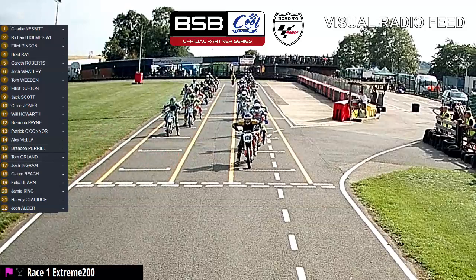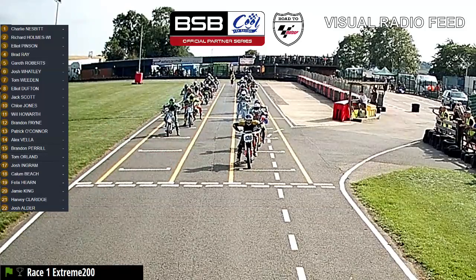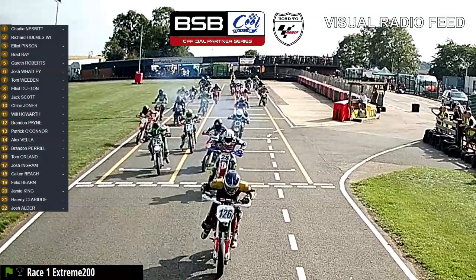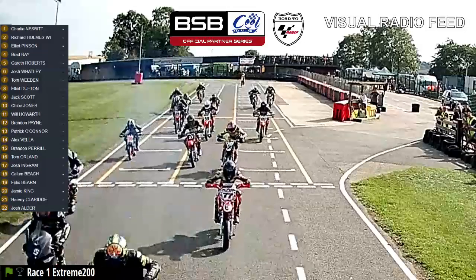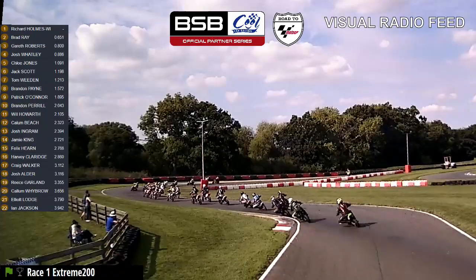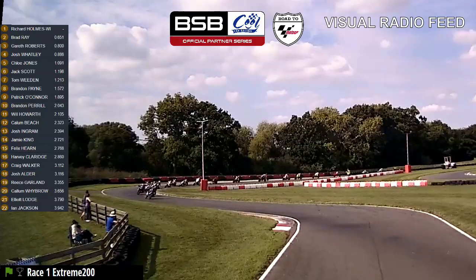Richard Holmes-Williams got the front row to himself. Brad Ray in second place despite starting in 4th place at the moment. It's a bit empty on this grid at the moment. So far so good. 1-2-6. Richard Holmes-Williams leads out of Bradley Ray. Gareth Roberts into 3rd place at the moment, then 4th place is still being contested.